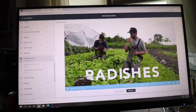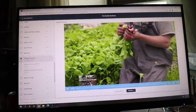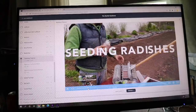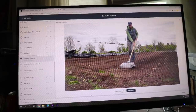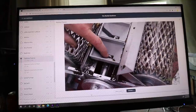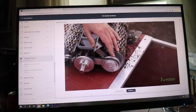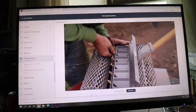Radishes. There's a lot of good reasons. Radishes, French breakfast. We're using the 6-row seeder to seed it, and we're using hole number C, and the adjustment is the pulley being in the middle of each of the gears, and the brackets are not too tight.